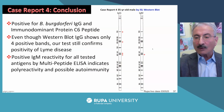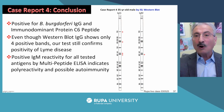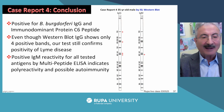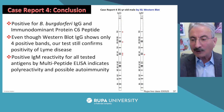Western blot, okay, so IgG, 4 bands positive, but we need 5. So this is borderline. The IgM, 1 out of 2 bands positive. All those antibodies were reacting to every single antigen: Borrelia, Babesia, Ehrlichia, Bartonella, the subspecies. So positive for B. burgdorferi IgG and immunodominant 6 peptide, even in the presence of 4 bands for IgG, in my opinion, confirms positivity for Lyme disease.